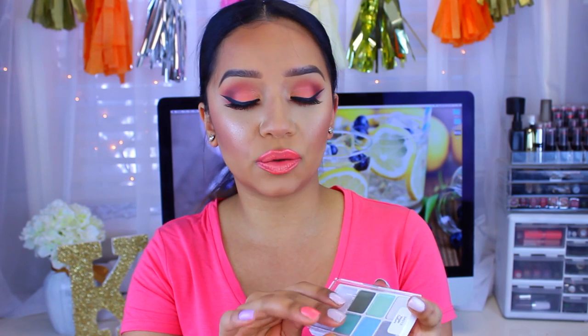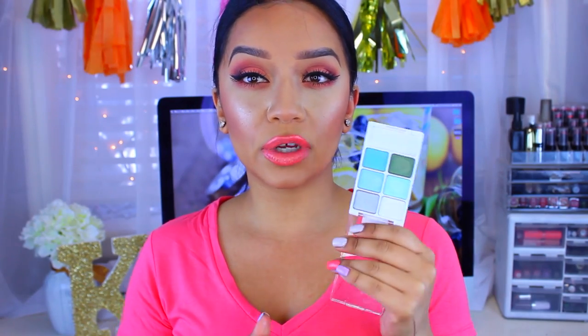Then the second one is called Vegan Culture, and this one has turquoise, blues, grays, whites, and dark greens, which is just perfect for the summer. As you can see, this one is probably the loudest out of them all, and it's a really pretty bright like turquoise green. It does have a little bit of glitter to it, but not too much. And then all of these are absolutely shimmer.